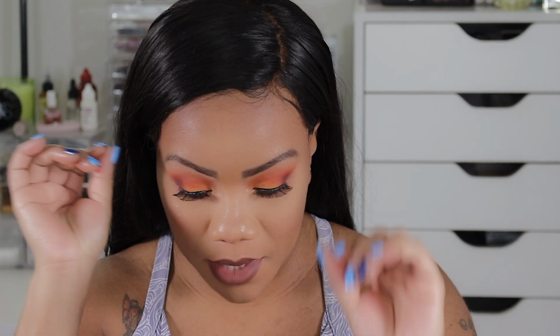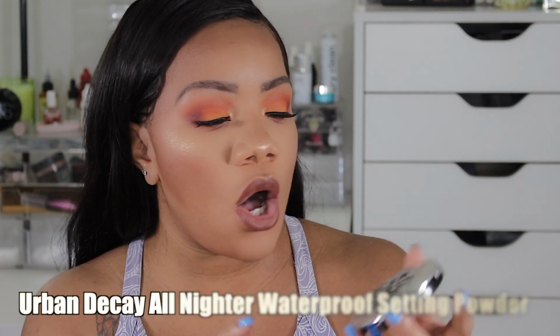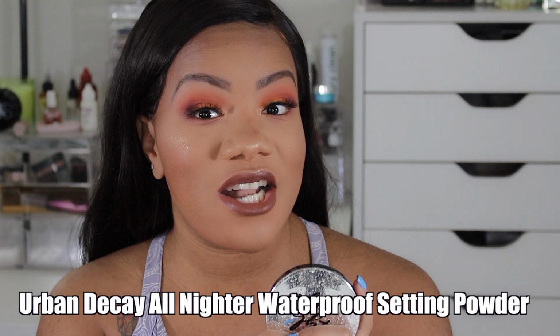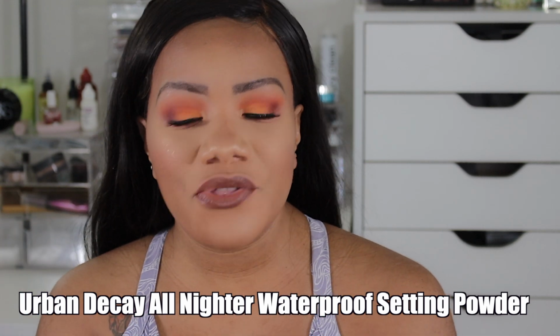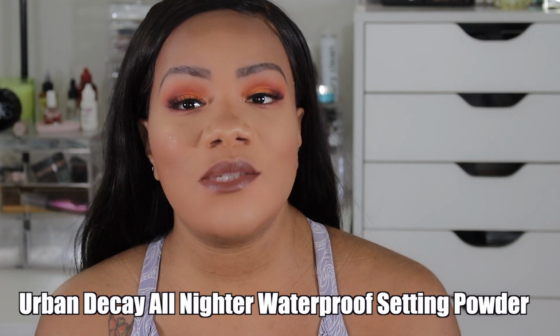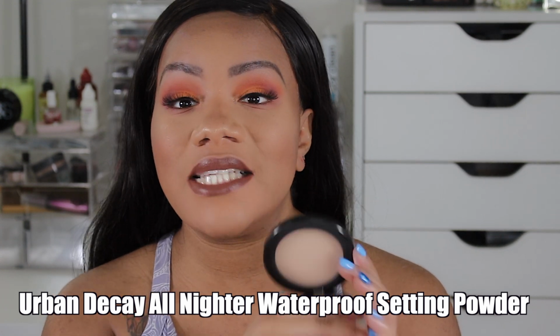Okay, last two powders. I know I've been kind of blabbing, but the last two powders I have are, this is another one from Urban Decay. This is the All Nighter Waterproof Setting Powder. I actually just started pulling this back out maybe a month or two ago, and I was like, why did I stop using this again? This is one of the powders that I have been mixing with every powder that I use, and this just provides me with a little more mattifying look.